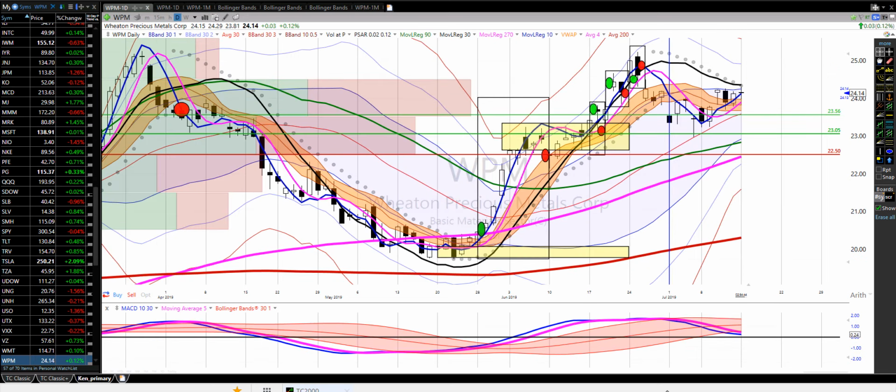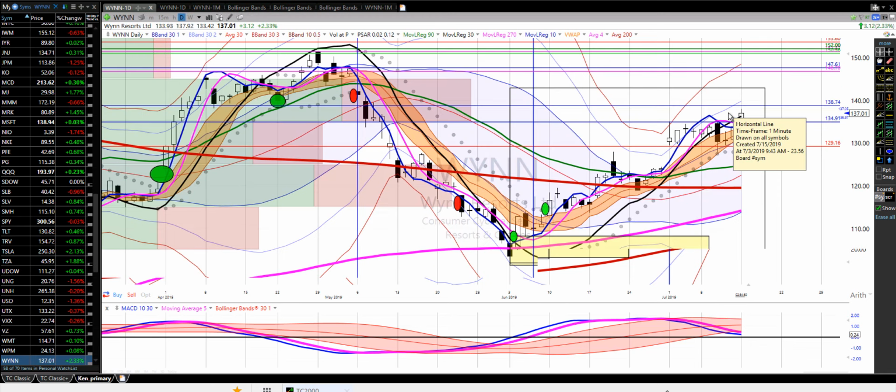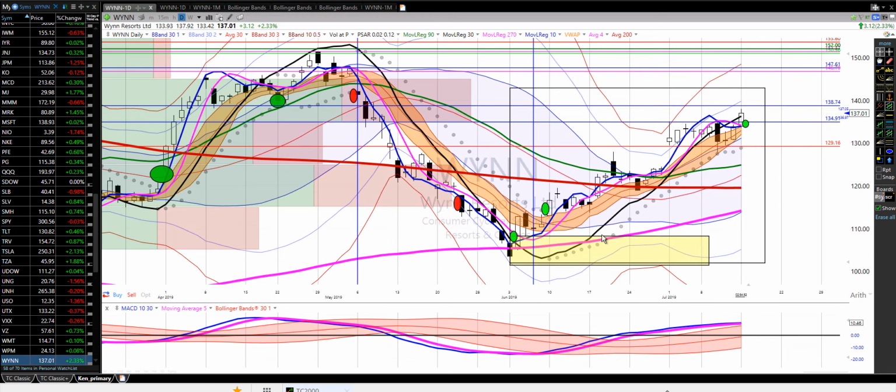Wheaton should have been long one, didn't get there. Now I'm just watching it and suffering. No trade. Two scoops long and win. We added the second one today. I'm going to tighten that stop to the bottom of the dragon. I like it.